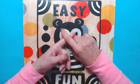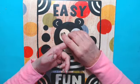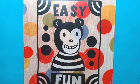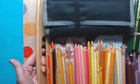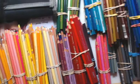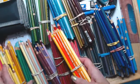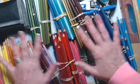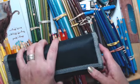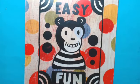my color pencils are organized in cases, like my Prismacolors here. They're like this. Let me show you here. So my Prismas are all organized in bundles. So this is not an issue. My Prismacolors are all by color family. So that's not a problem. And then I have my Verithins in here. Okay, so the color pencils are not the problem.